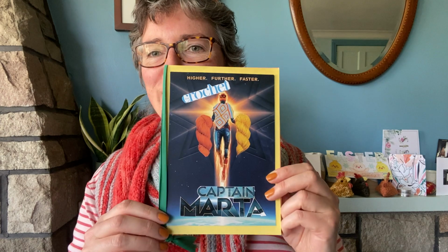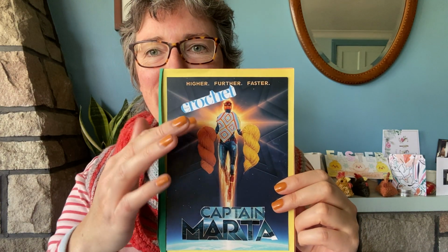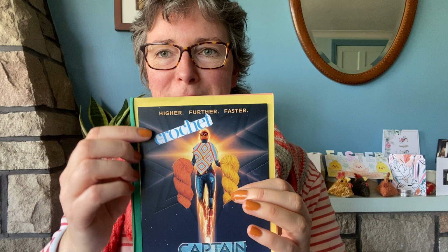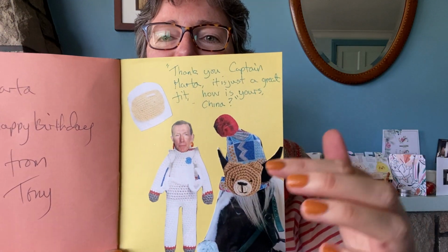Okay, so I mentioned my birthday. So it was my birthday, and I got three crochet and yarn related cards. Here is the first one. This is from my husband's uncle, Uncle Tony, and he's got Captain Marvel, and he has transformed Captain America, I think, and put skeins of yarn and crochet. There's all sorts in it, look. Isn't it just amazing? He's gone to so much work. Here he is on the back page. This is him in a crocheted astronaut suit. That's Uncle Tony. He's really into his horses, so he's got this one, and I think there's one other page I haven't shown you. Oh yeah, look at this.